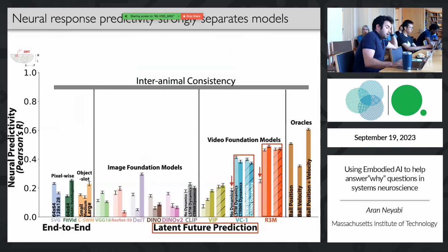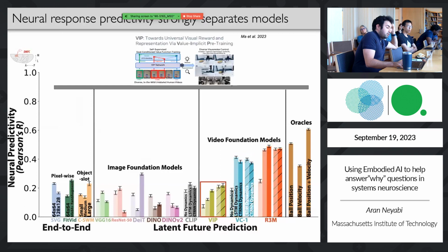Furthermore, I should mention these video foundation models were originally trained on Ego 4D in a self-supervised way, similar to the contrastive methods that I mentioned earlier. And then we trained the dynamics across different dynamics architectures, LSTM and continuous time RNNs, and also different pre-training data. The solid bars are Ego 4D, the hashed bars are Kinetics 700. The architecture and training data for the RNN didn't matter, but just training it on this task of future prediction improved over the latent alone with a self-supervised video foundation model.